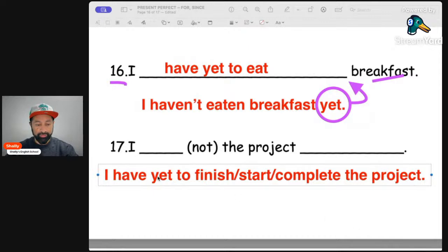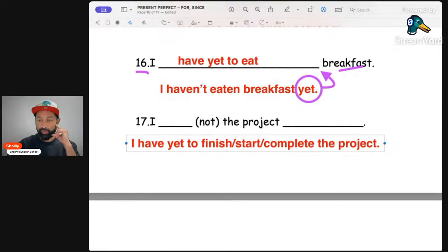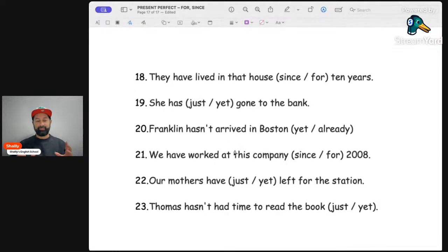Okay, so let's wrap it up there. I was planning to do a short lesson, but we ended up going over an hour. We're at an hour and 20 minutes right now. I do have some more here. It's kind of like you're just going to circle the answer. So 18 to 23 is just, for example, they have lived in that house since or for. Choose the correct answer. They have lived in that house for 10 years. All you're going to do is circle the correct answer.